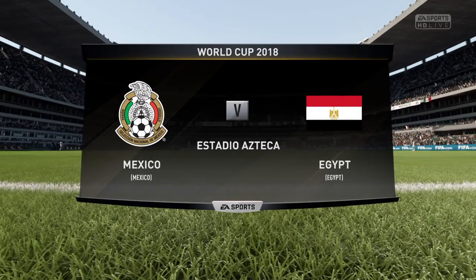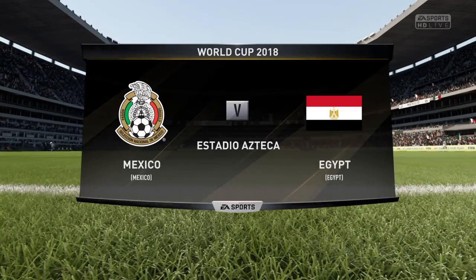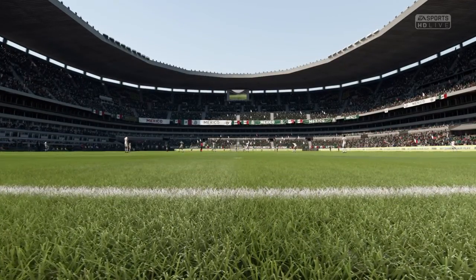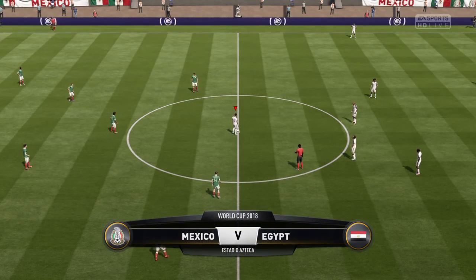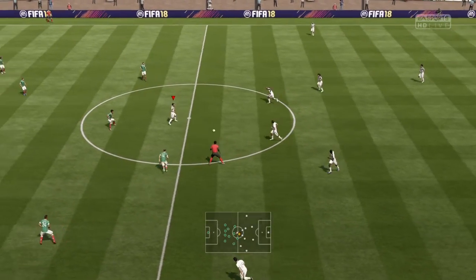This is a group stage match and the pressure is high on the players today. It is, and in tournament football, very much a question of concentration and keeping a good consistency of performance. Our featured game today from the World Cup, it's Mexico against Egypt.